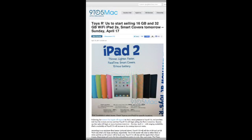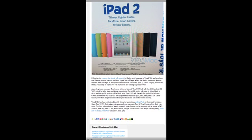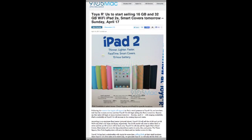Okay, well, some of you may think the iPad is a toy, and some may treat it like a toy. And of course, in some ways, it does feel like a toy because you can play all these great games on the iPad. Well, word came out on Saturday, April 16th from 9to5Mac that the ultimate toy distributor, Toys R Us, was going to start selling the iPad 2s, the 16 gigabyte and 32 gigabyte Wi-Fi models, starting on Sunday, April 17th. And sure enough, it's correct. Toys R Us today, Sunday, April 17th, is selling the iPad.